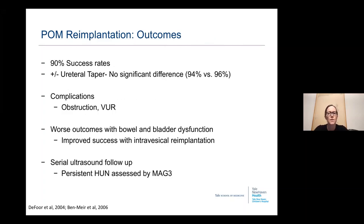So when we look at the outcomes of reimplantation for primary obstructing megaureters, there's a greater than 90% success rate. In a study looking at patients who had a ureteral tapering versus no tapering, they found there was no significant difference in their success rates or their complications. The complications, similar to any reimplantation, can be ureteral obstruction or persistent or de novo vesicoureteral reflux. Much like our reimplants for vesicoureteral reflux, there are worse outcomes with bowel and bladder dysfunction. So treating your patients for their bowel and bladder dysfunction will be very important.